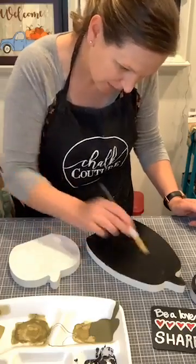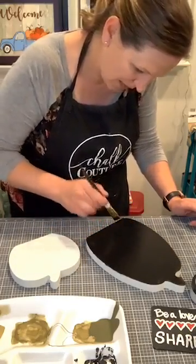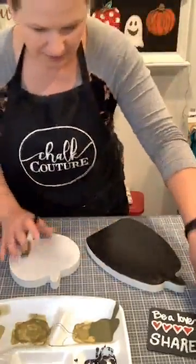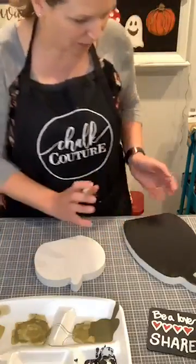Okay, I might have to add a coat, but I've got a pretty darn good coat, even for Apple Barrel paint. I'm going to let that sit for a minute and get working on this guy. And I probably will add a little bit more to that.